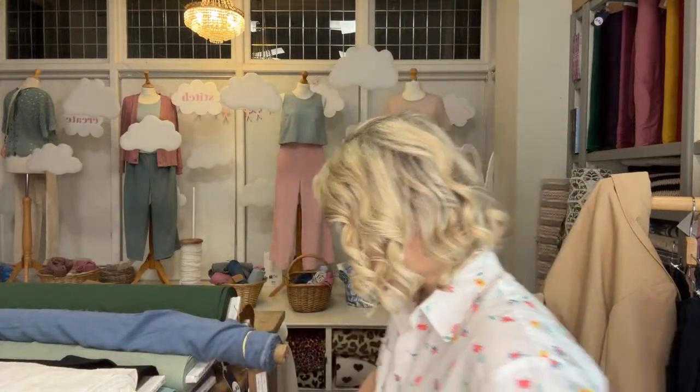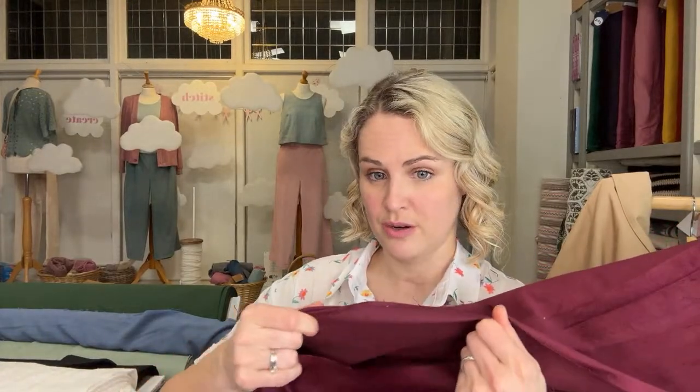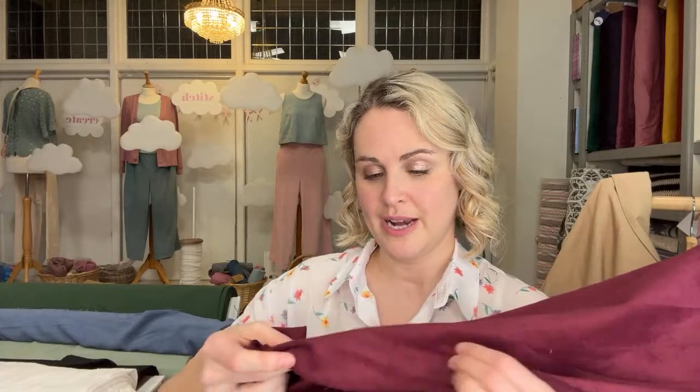I've got a couple of suggestions for you. The stretch needle cord that we've got, I think would be really nice. It comes in quite a few different colourways as well. It's just a really fine needle cord fabric, but you can see it's got that bit of stretch. This particular colour is the cranberry, but we have it in lots of different colours.